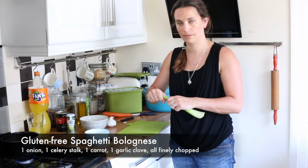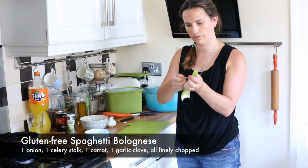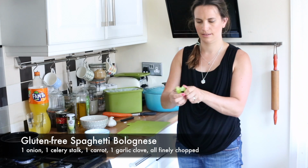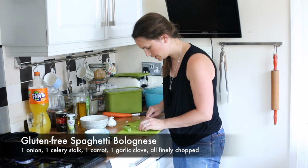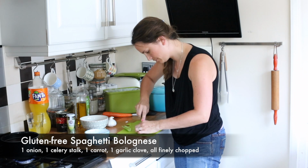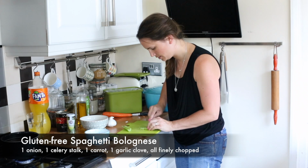And then I've got my celery stalk that I've just washed. You just want to get rid of the stringy bits. To do that, just do that. And it all comes off nicely. I'll get rid of the ends as well. And again, chop really finely. Oh, I find that so therapeutic. Seriously, love it.